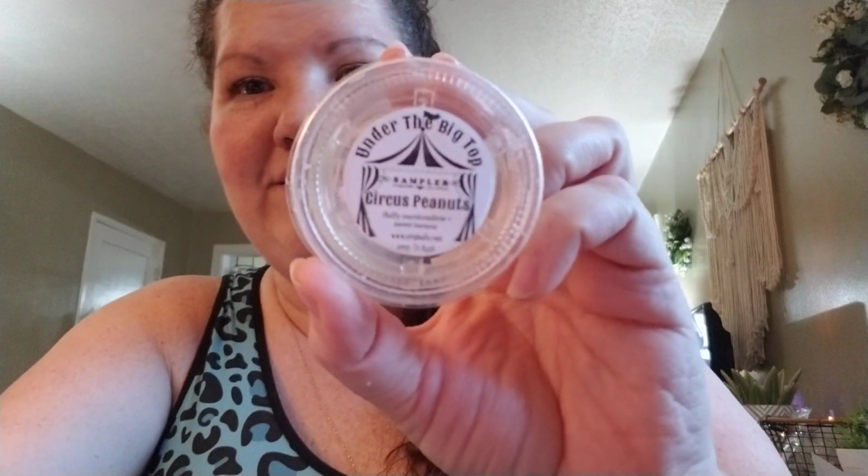Two more from the melting basket that I did. This is under the big top from Zape. This is Circus Peanuts. I cut this scent shot here in half, and I melted half two different times in the kitchen. And this is fluffy marshmallow and sweet banana. It smells literally just like the candy. I love this. It did very well, threw beautifully, and I could smell it sitting on the couch from the kitchen, and loved that.